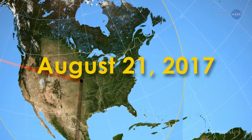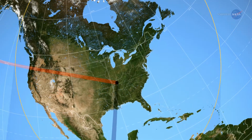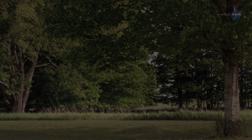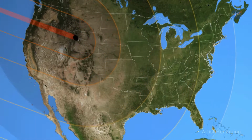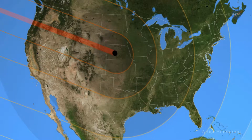On August 21, 2017, the shadow of the moon will sweep across the U.S. landscape, transforming day to twilight. In the surreal gloaming of an eclipse, the temperature drops, birds go silent, crickets begin to chirp, and blossoms start to close.